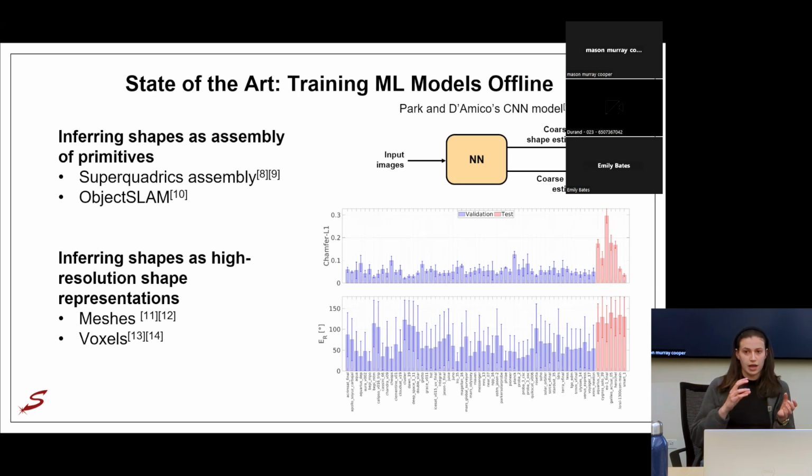You can train that model on images of spacecraft that have those features ahead of time, with the expectation that it can then infer what it is seeing when it looks at the spacecraft in space very quickly, however long it takes to evaluate your network from one image. So this would enable you to produce an estimate of the shape and pose of your spacecraft from just one image. So we saw Jeff's work on this, where he is reconstructing the shape of the spacecraft as an assembly of shape primitives called superquadrics.